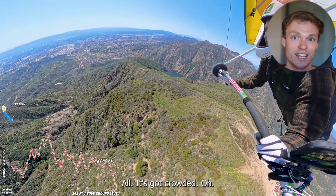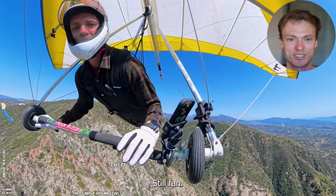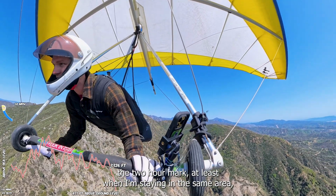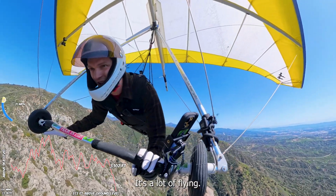There's this guy and then another person in a topless glider in my airspace. So I'm like, okay, probably it's time to stop messing around with the shadows and actually just focus on flying. To be honest, at the 2-hour mark, at least when I'm staying in the same area, my body's just getting tired, man. That's a lot of flying.